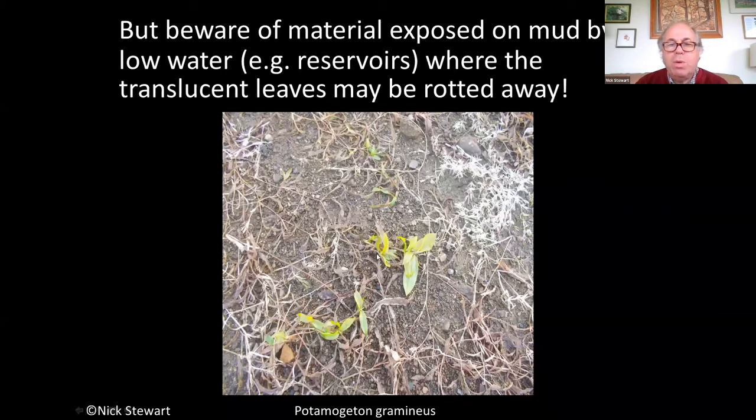A word of caution though, particularly in reservoirs where the water level has dropped, you can get plants with translucent leaves that get beached. Here you can see a network of these dried underwater leaves, which can start breaking up, and you're left with these little tufts of the opaque leaves sitting on the mud, and you could easily confuse them for polygonifolius, the bog pondweed, particularly when these leaves have broken up and blown away. So do be careful with that.